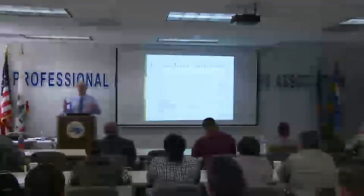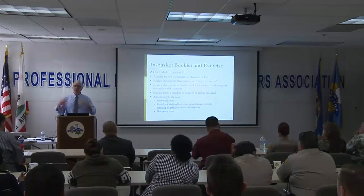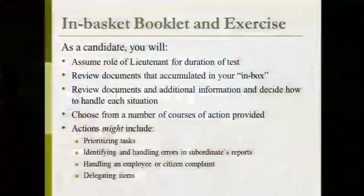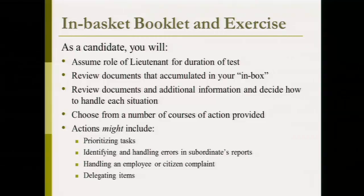So it's important that you put yourself in the role of lieutenant when you're answering these questions. So assume you are a lieutenant as you answer all the questions, review the documents and any additional information, and then decide how to handle the situation. There's a number of courses of action provided on each one of the in-basket questions. Things you might do would be, what's the priority of things? Identifying problems and fixing things in maybe somebody's report, handling an employee or citizen complaint, delegating things to someone else. Again, though, all the questions are multiple choice, and the way these are set up, there's not necessarily a right answer and a wrong answer. It's not like a typical multiple choice test. Some answers are going to be better than others. You may be able to come up with better answers or actions on your own, but this is the way this is structured. You can't do that here. So you have to pick the best of what's provided, even though you might be able to do something better.